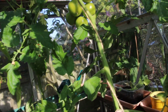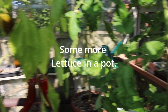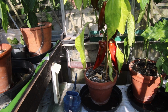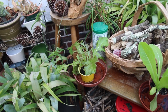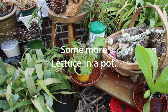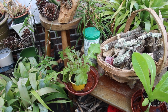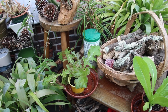Oh, and then I've got me lettuce in a pot. I've got a couple of those in the kitchen as well. So there we go. Let's go back to the allotment. And there's the two in a pot, two lettuce in a pot. Dead handy, because it means you can just pick the leaves that you want when you want them. Right, now let's go back to the allotment.